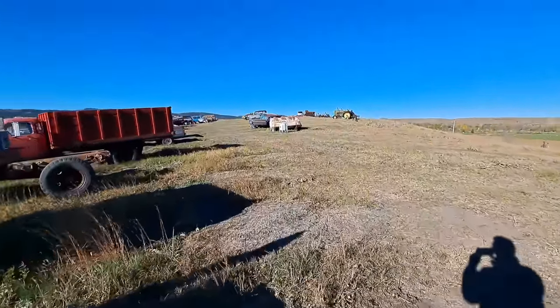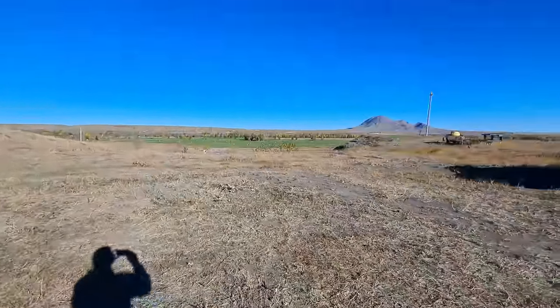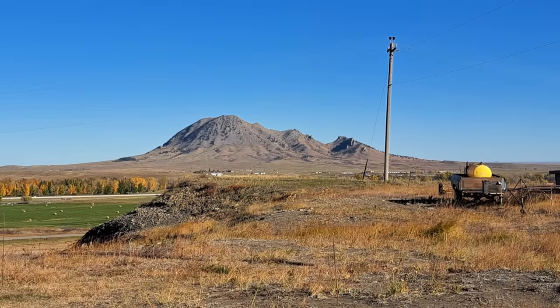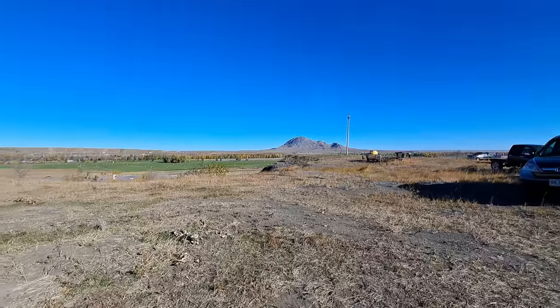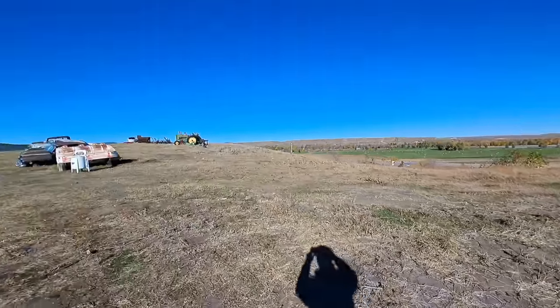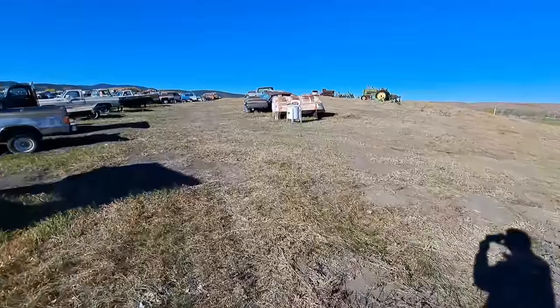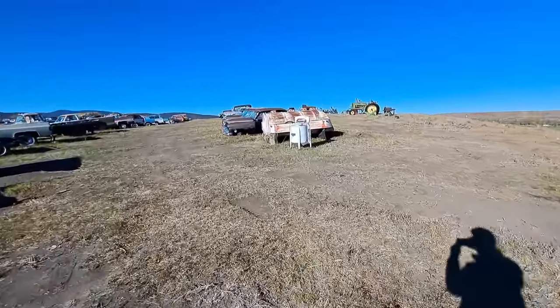Well, this is our last aisle here. We'll check out over here. Walk by the view you can get here. I'll zoom in there for you. Look at that. That's Bear Butte right there. Sturgis is over the hillside here. The town of Sturgis. We're kind of on the outskirts. Probably, I don't know, 3 or 4 miles out of town probably.